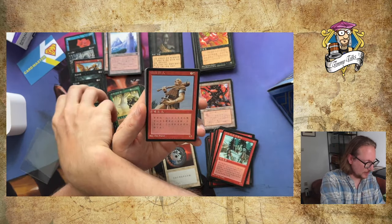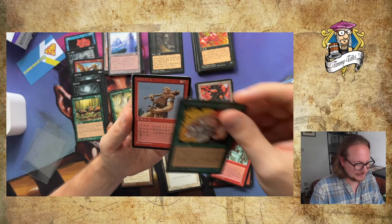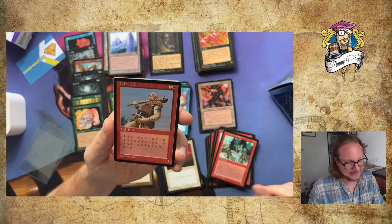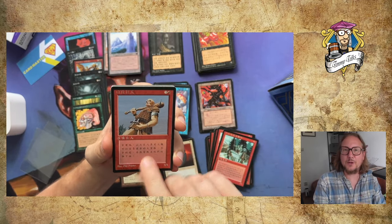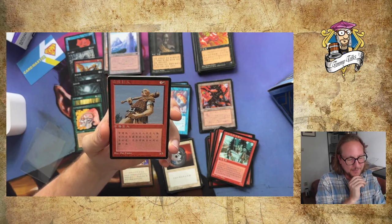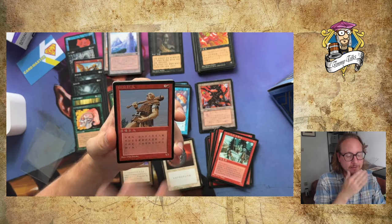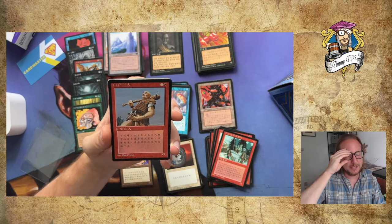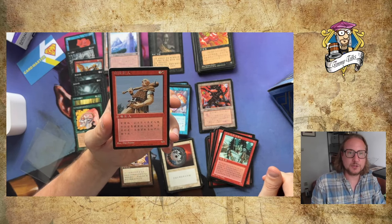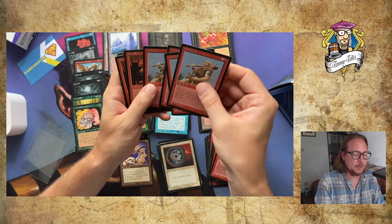Not 100% sure. Let's check it out. Okay, this is tough terrain for me. Let me know in the comments, is this still Chinese? I'm not sure. I'm not 100% sure if this is Japanese. But anyway, this is Hill Giant, and my brother organizes the Hill Giant Cup in Hilversum, so if you're looking, these are for you. This is coming your way.